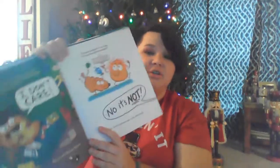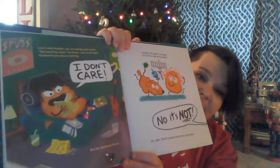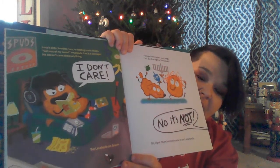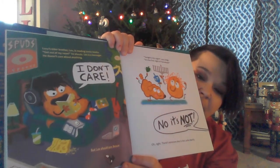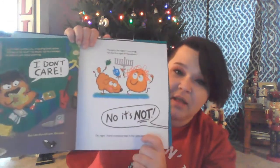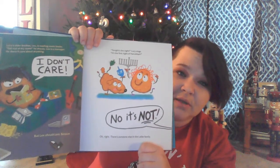So there's a picture of Lex, and he's lounging in his messy room in his bed, reading comic books with soda and chips on the floor, and an air guitar and a laptop in the corner, and he's screaming, "I don't care." And then on the opposite page, Lucy is holding the menorah, and Applesauce is holding a dreidel.